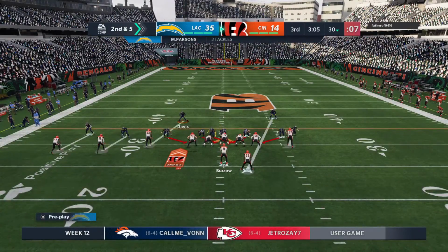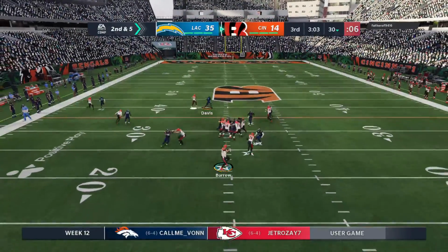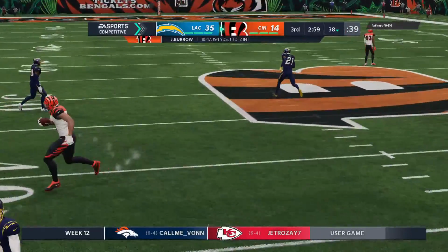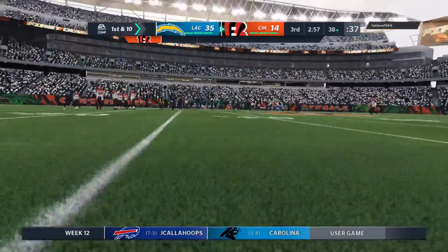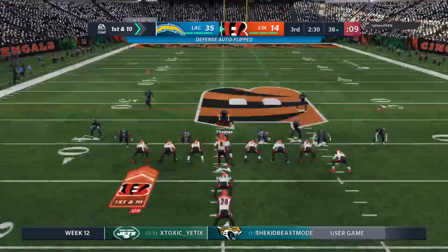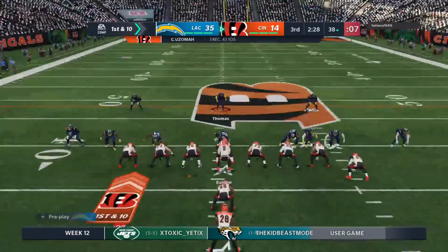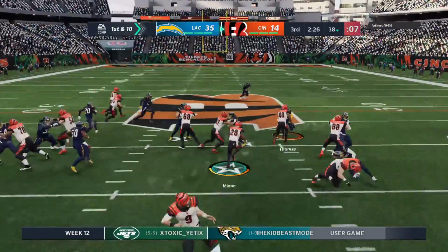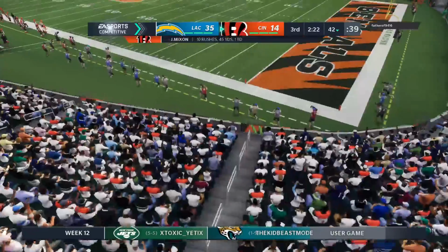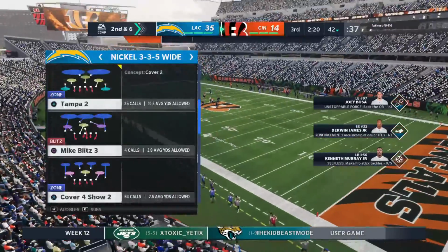Ball on the 30. They'll come up with a 2nd and 5. Here's a throw over the middle. It's taken in by his tight end. And he'll be brought down shy of the 40 at the 38-yard line. That one, a first down pickup of 8. They show run with 3 tight ends here on first down. They give him 4 yards there. It'll be 2nd and 6.